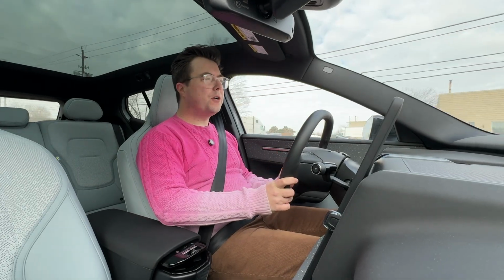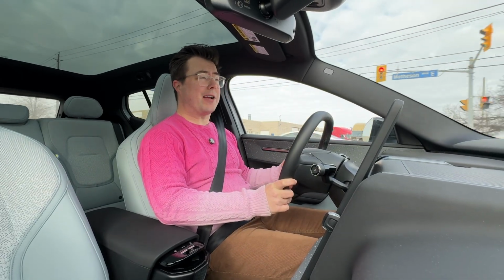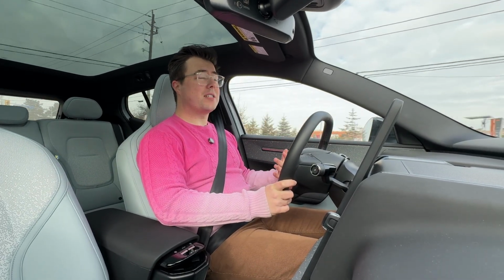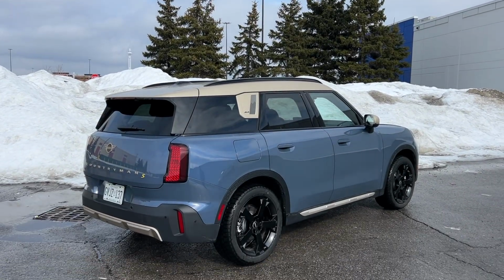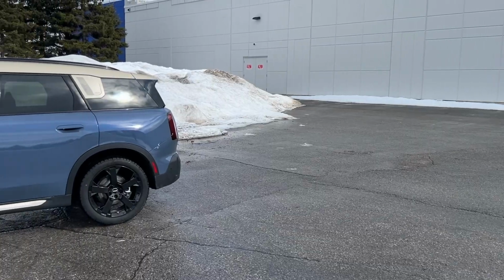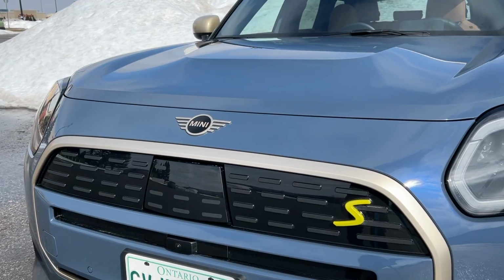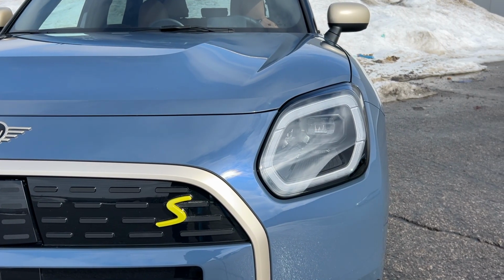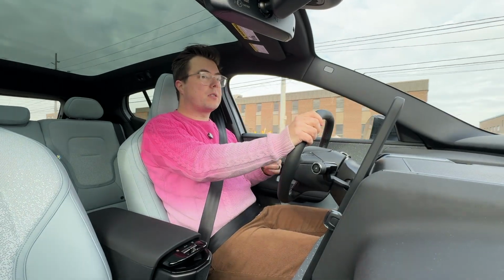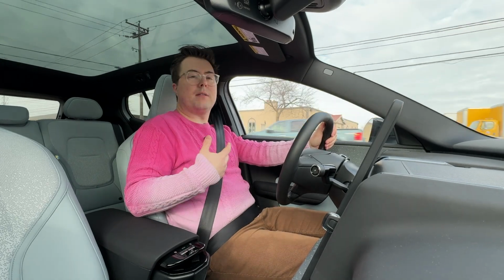Now, while this new Countryman does take Mini's largest model in an altogether blockier direction, it's going to be hard to tell for onlookers that it's the EV you're looking at as opposed to its gas siblings. That's kind of the point. Like BMW, Mini is keeping its electric models and its gas ones looking essentially identical outside, giving buyers the choice of powertrain only, which is a really great way to do things in my opinion.